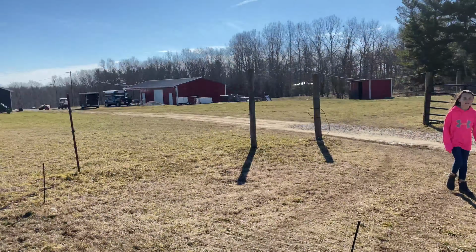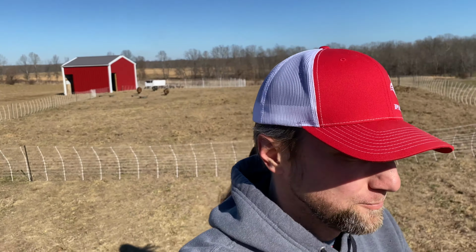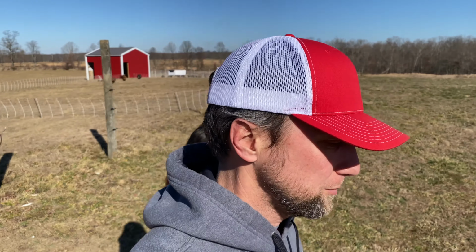Look who it is emerging from the house. Brooklyn, say hi. Hi. So let's run over here, check out this meat herd that we've moved over by the woods and see what they're doing, see if they're cleaning it up pretty nice.